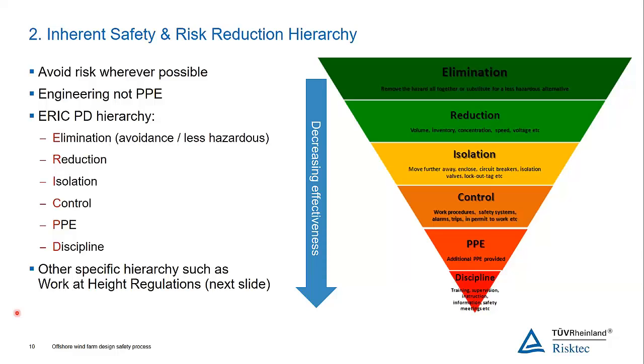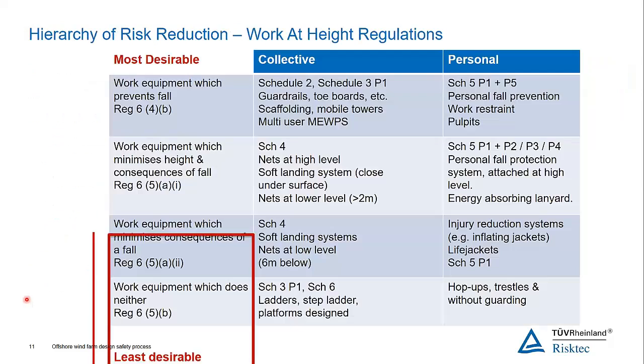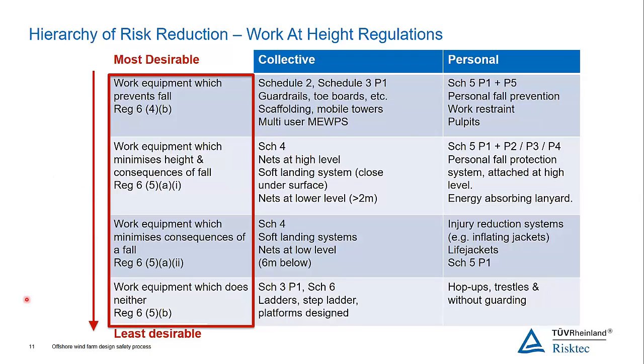So the level of effectiveness of these measures decreases as you work towards individual measures. Certain specific regulations, for instance, the Work at Height Regulations in the UK, which I think have their equivalent in EU legislation, contain a hierarchy of risk reduction specific to the area of working at height, the risk of working at height.